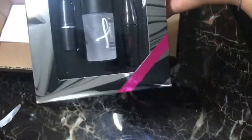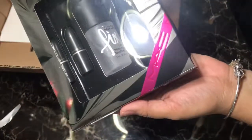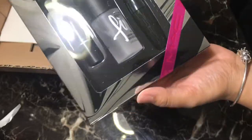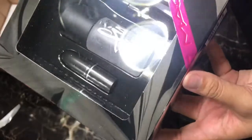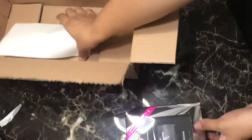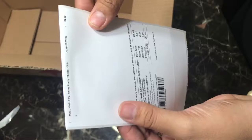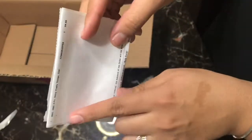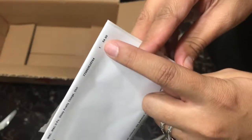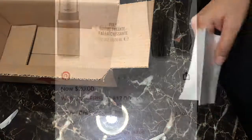Oh, okay. So this is the MAC gift set that they had. It's the Fix Plus Prime spray. Let me see if you guys can see it. It has a lipstick and the mascara. And let me see, I believe I have the price here, so let me check. $34. And right now they are having 15% off, so you guys can actually get this for less. So it's $34 and they are having 15% off cosmetics and fragrances until December 10th.